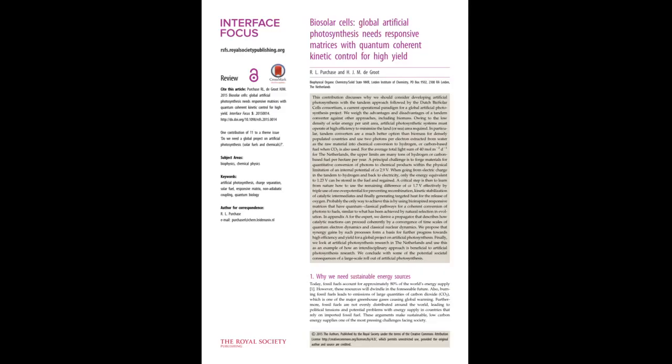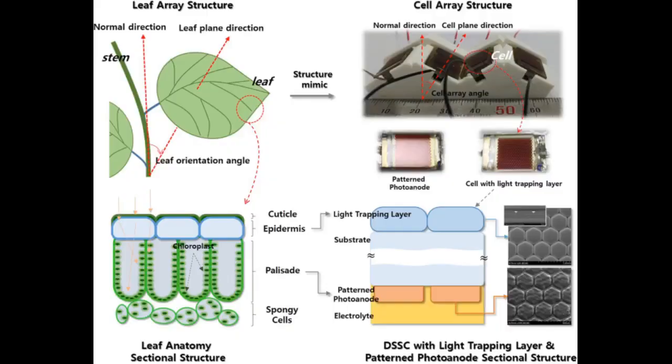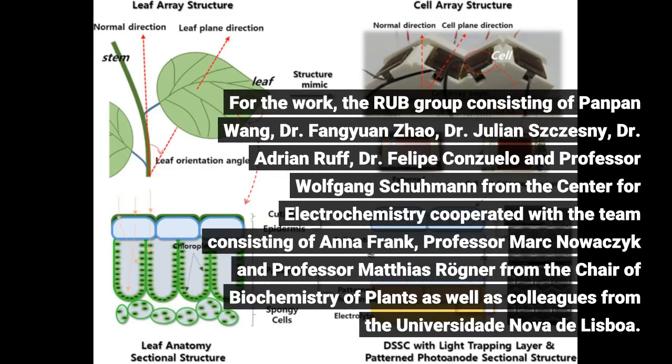The results were published online in advance in October 2020 in the journal Angewandte Chemie. For the work, the RUB group consisting of Panpan Wang, Dr. Fangyuan Zhao, Dr. Julian Szczesny, Dr. Adrian Ruff, Dr. Felipe Conzuelo and Professor Wolfgang Schuhmann from the Center for Electrochemistry cooperated with the team consisting of Anna Frank, Professor Marc Nowaczyk and Professor Matthias.